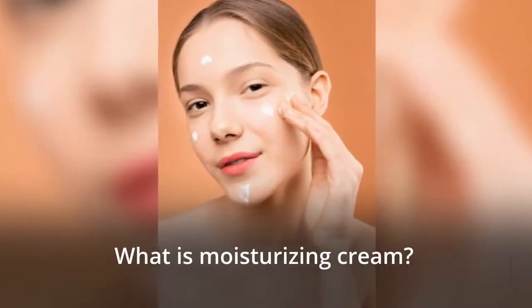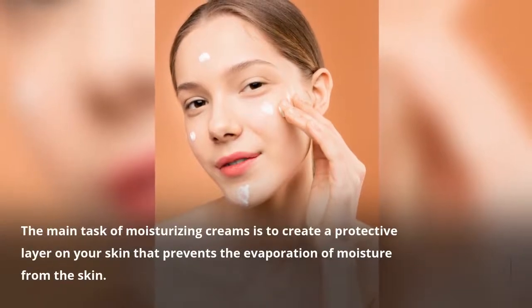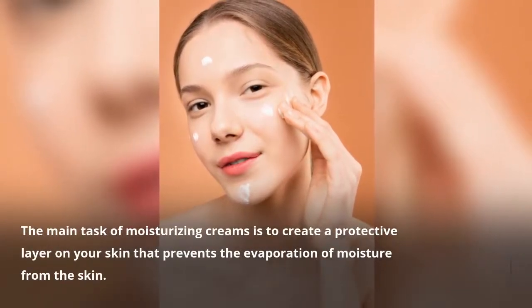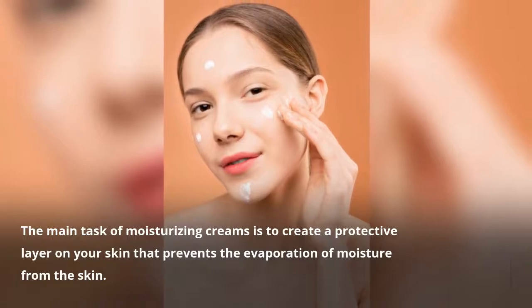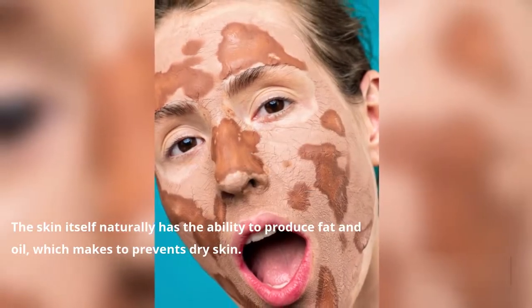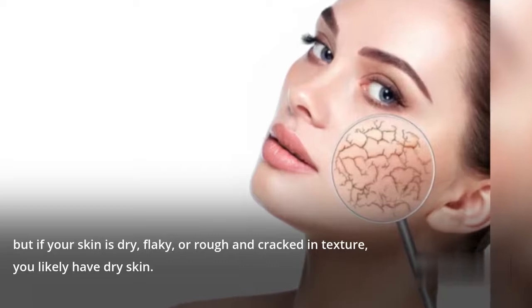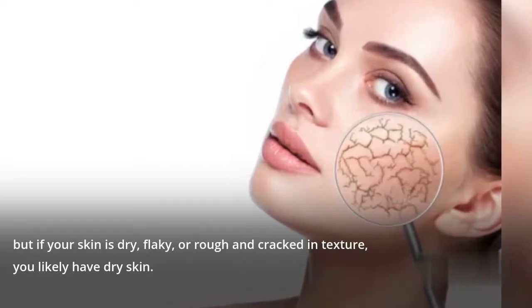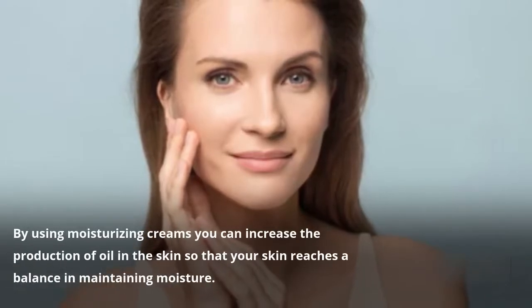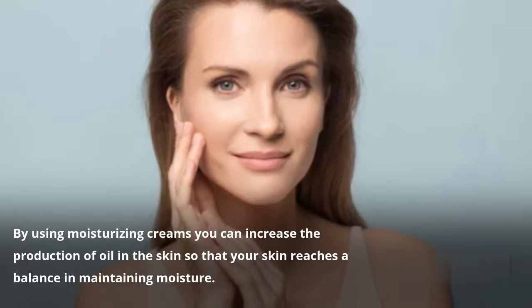What is moisturizing cream? The main task of moisturizing creams is to create a protective layer on your skin that prevents the evaporation of moisture from the skin. The skin itself naturally has the ability to produce fat and oil, which helps prevent dry skin. But if your skin is dry, flaky, or rough and cracked in texture, you likely have dry skin. By using moisturizing creams, you can increase the production of oil in the skin so that your skin reaches a balance in maintaining moisture.